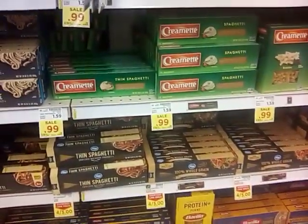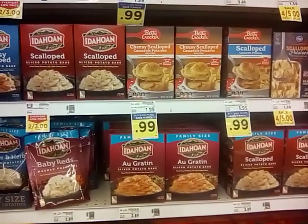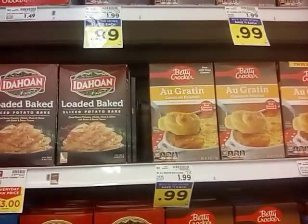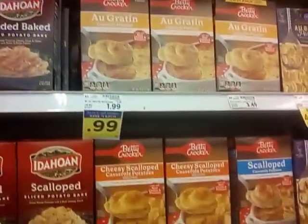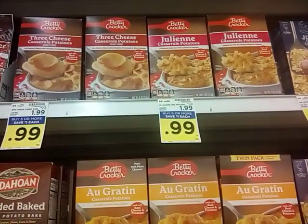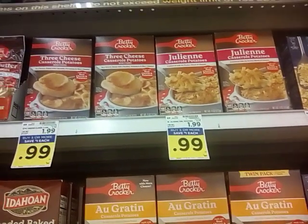We'll do a thin spaghetti, and we'll keep that one on hand for the chickens. And Solomon. Okay, so our Betty Crocker dehydrated potato dishes are 99 cents on the buy five or more this week. We are going to grab a couple of these. I think we're going to get the three cheese. Actually, the casserole potatoes would be good too. What a great thing to make if you're going to make a breakfast casserole. So we're going to get some of these.